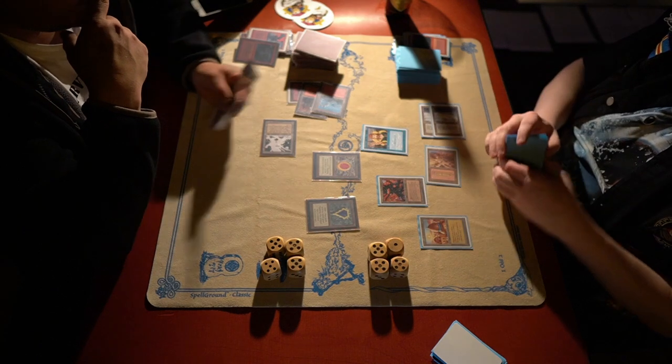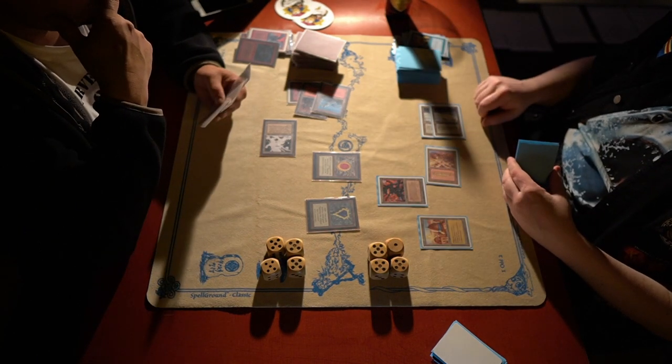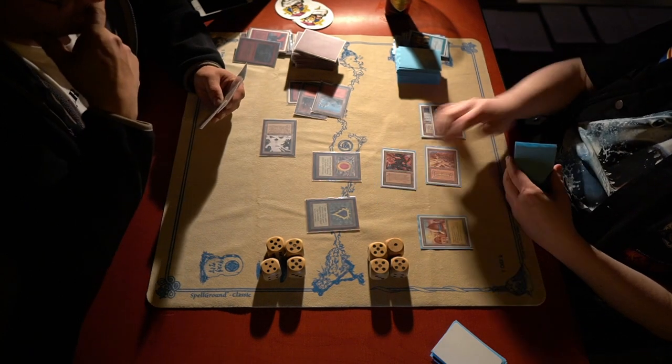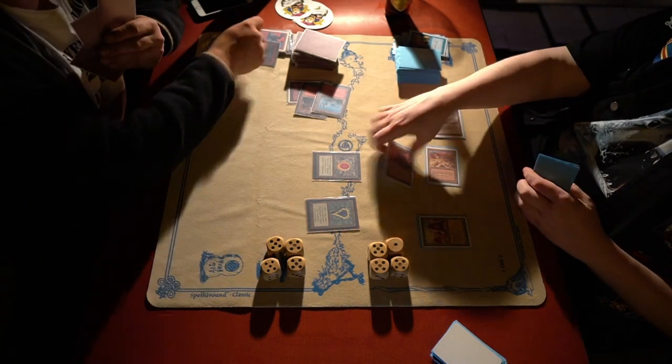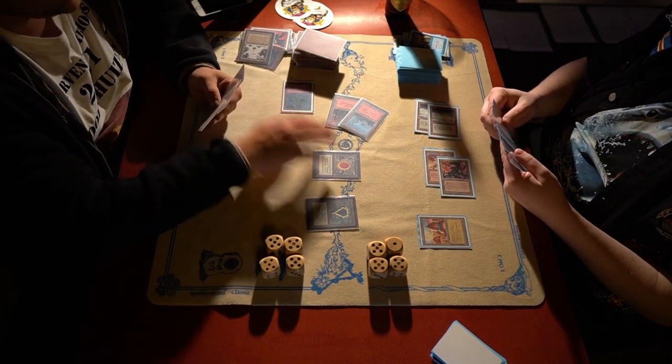And are we now going to see a Disenchant? No, a Counterspell! This is actually better than a Disenchant. Counterspell on the Lightning Bolt. Now he can block and pump and kill the Mishra's Factory. Very well-placed Counterspell by Åland.